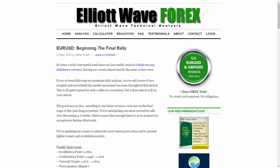The good news is that according to our latest revision, we're most likely in the final stage of this year-long correction. We're anticipating one more corrective rally over the coming 4 to 6 weeks, which is more than enough time for us to prepare for an explosive decline afterwards. We're updating our accounts to reflect the most recent price action and to present tighter targets and invalidation points.